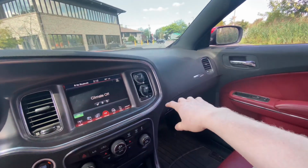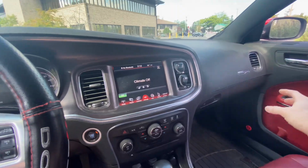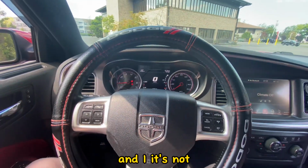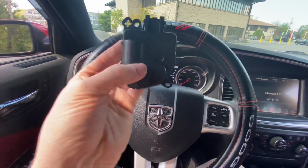Me and my friend put 2 new ones in the passenger side, so it blows cold. That's fine. We did one more on the driver's side because there were 2 on each side. So 3 are new, and it still blows hot on this side. And it's not the compressor, it's the AC blend door. There's one more we haven't replaced.